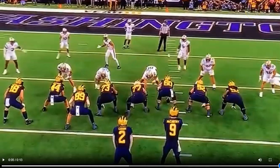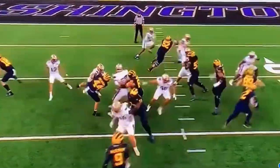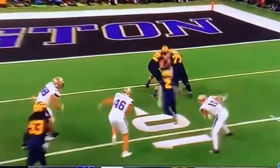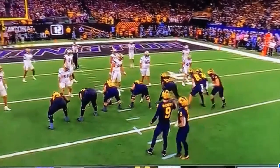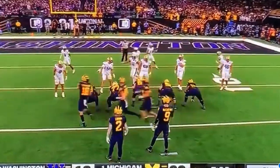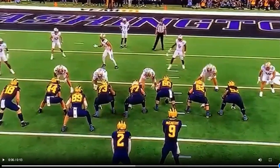So again, as we run the play, here you see Washington's just short. They're short to the short side of the field. They don't have enough dudes out there. Touchdown, Corum. Washington kind of makes this even a little bit more complicated with the strategy that they use off of the edge. The edge player, 46, I called him number 40 a second ago, 46.